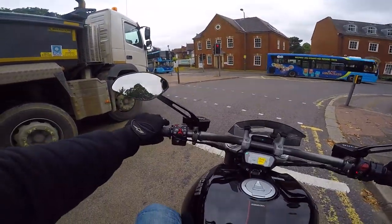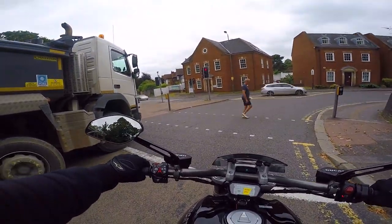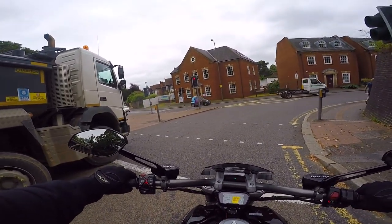Right, while we stopped as well, this bike also has cruise control, this little gizmo here. So if you want to just chill out and go for a cruise, after all this is a cruiser, then you could do that as well. You don't have to go crazy everywhere. You can just sit back, relax and chill.